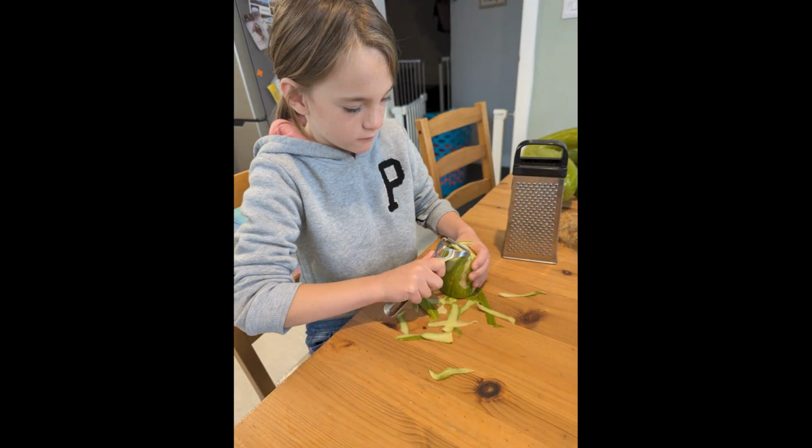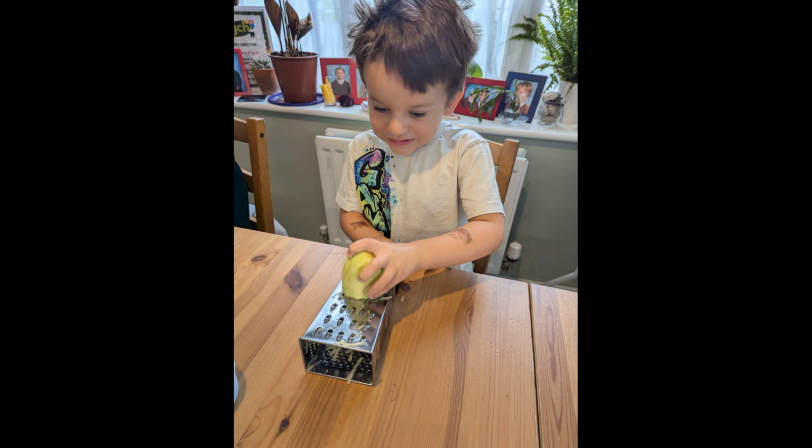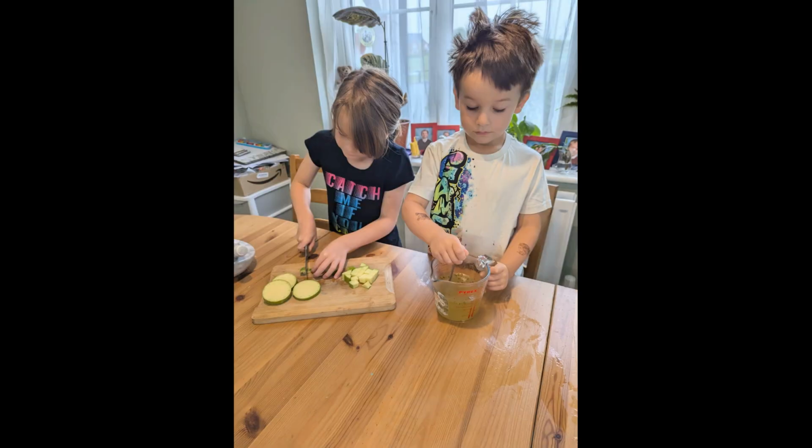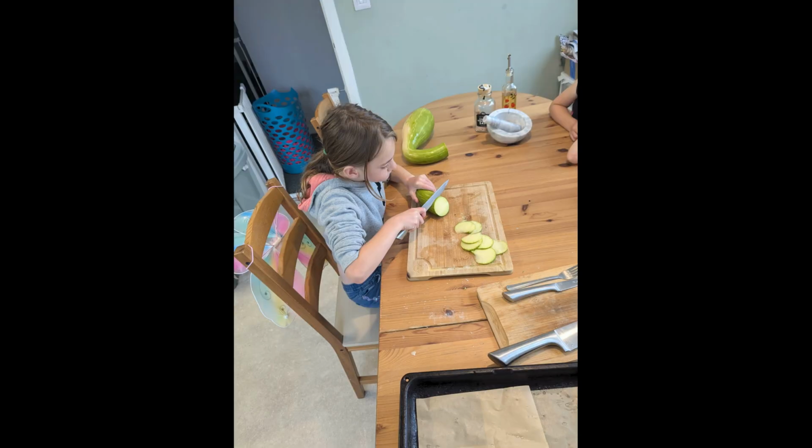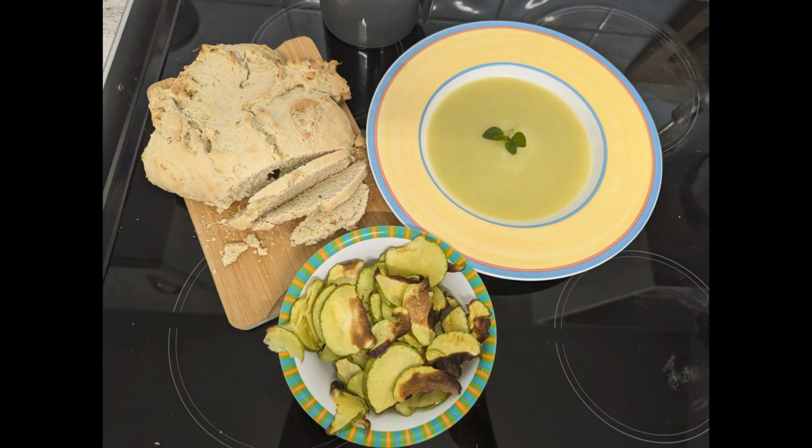Now these photos were sent after my guesses, so we got Kyra peeling, Rowan grating, Rowan making, yeah, that's the soup mix. Olivia's chopping. Gotta love Rowan's hairstyle there. And that's the soup making. Olivia's doing some garlic. That's definitely garlic. And Kyra is slicing. I'm still none the wiser. And here's the end results.